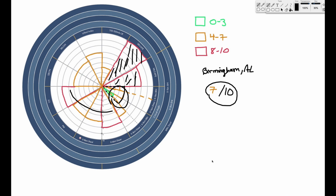Those are usually the concerns in the southeast with these types of setups anyway. And overall, it looks like maybe a 7 out of 10 in terms of tornado potential and maybe a couple of strong tornadoes as well. But it'll be shaky with that low-level shear.